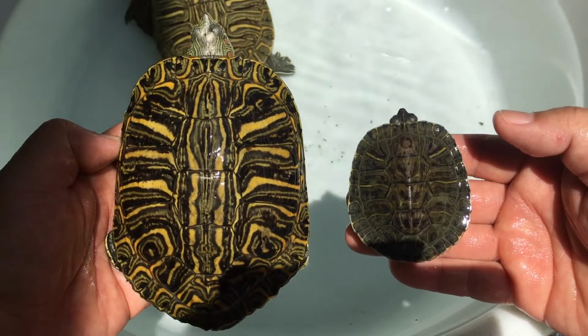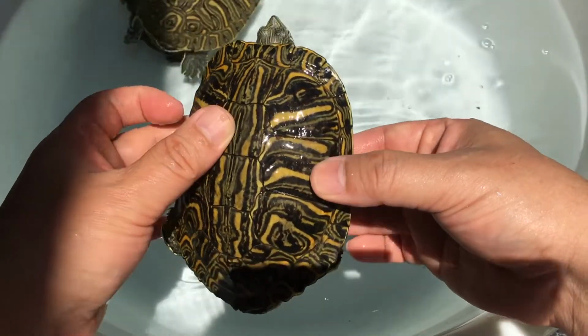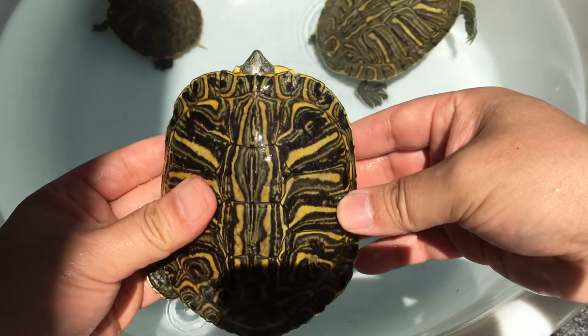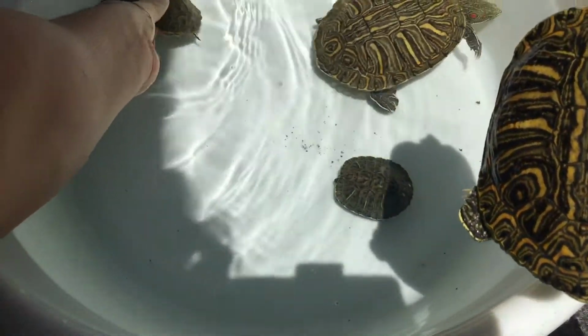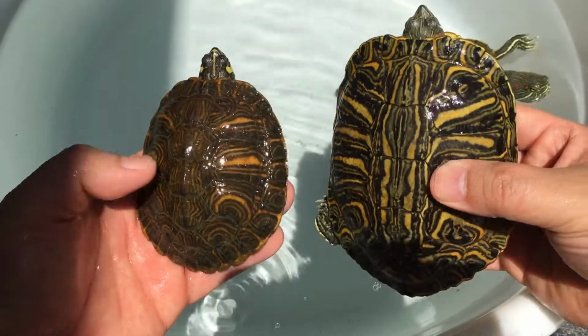And I love the Rio Grande variety. They are the same species. At least the Latin name is the same, Trachemys scripta elegans. So let me look at the yellow belly. Let's look at the yellow belly. Okay.